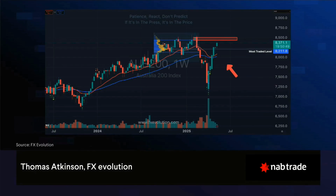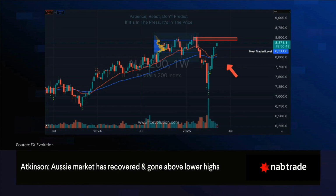Levels are being reached, so obviously all-time high, very close now, a little red box up there at the top around the 8,400 to 8,500 level. We've already gone past the most traded zone, which I think we were on the show last week talking about this, and I said all of this area looks very good for us to hit. The great thing about the Australian market is it's done the repair.